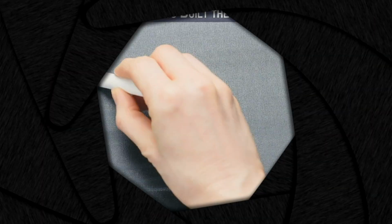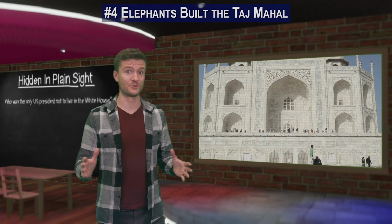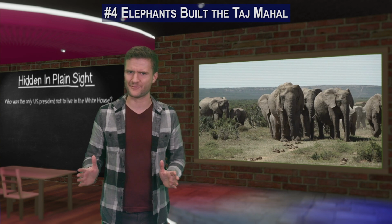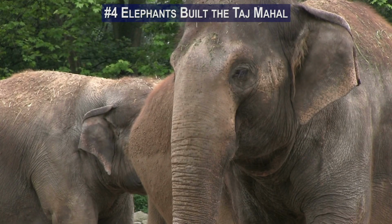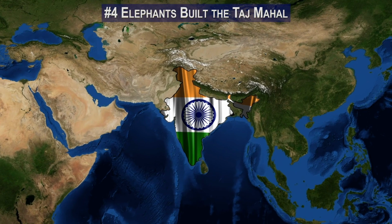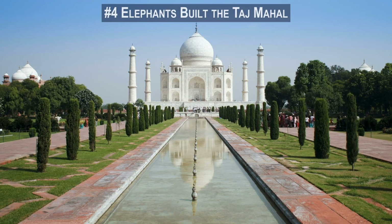Number 4. Did you know that elephants built the Taj Mahal? It's true. Over 1,000 elephants lent their strength to the tremendous effort that it took to build this enormous mausoleum complex back in 1632. Elephants were used to transport materials from all over India and other parts of Asia. And that's not the only secret behind the construction of the Taj Mahal.